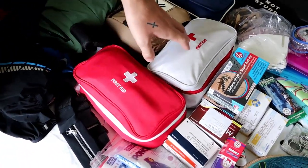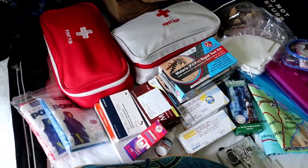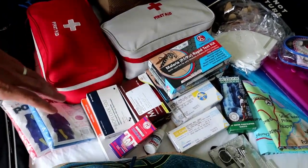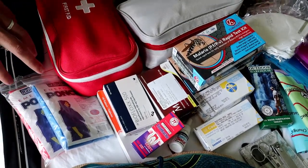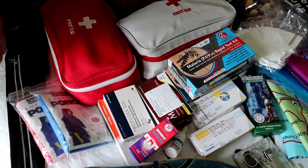We have 2 small first aid kits, so we'll open them up just now to give you an idea of what we have in there. We have some ponchos just in case we get caught in a storm and we need to get something out quick just to keep us dry.